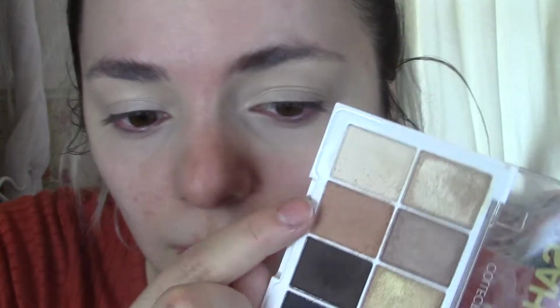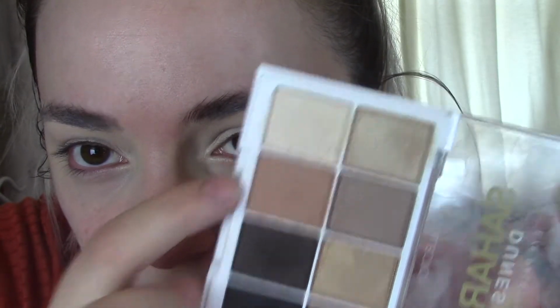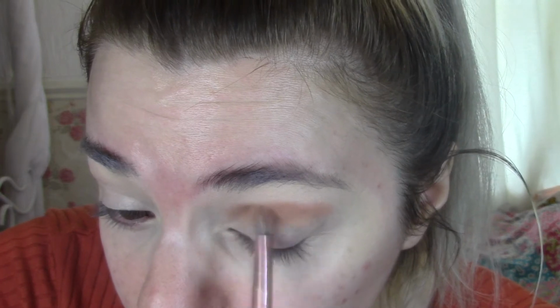So I'm going to start with this transition-y shade, this browny, orangey toned matte. And that's just going to go in the crease area. And this is actually a pretty decent shade. It's got good pigmentation, good blendability. That's the thing, I think this palette is pretty decent quality considering how affordable it is.